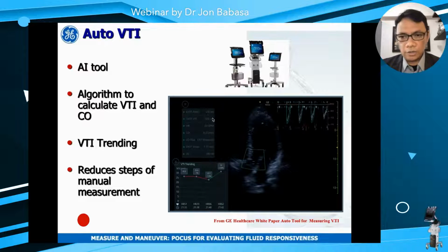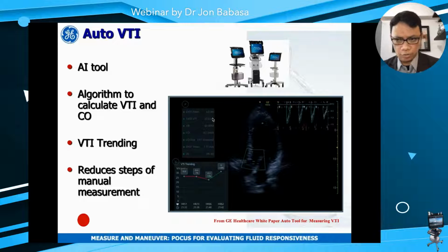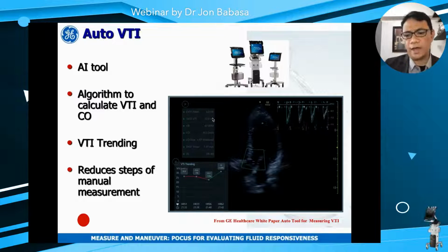The result is called the VTI trending result, which will help you determine if the amount of fluid you're giving is actually having an effect on the cardiac output. So a certain increase in your cardiac output while being assessed by this auto VTI tool will be beneficial in telling you when to stop giving fluids or if your fluids are having any positive effect. Now, it definitely reduces the steps of manual measurement, which I outlined a while ago.